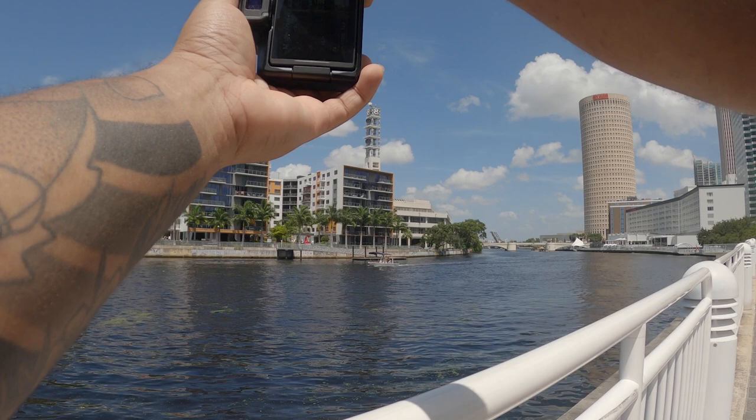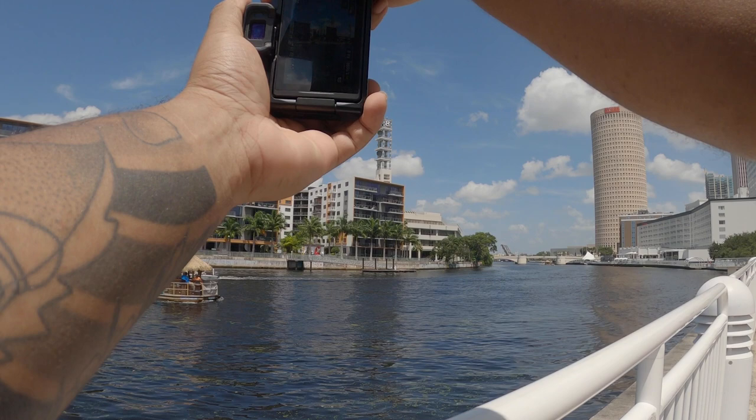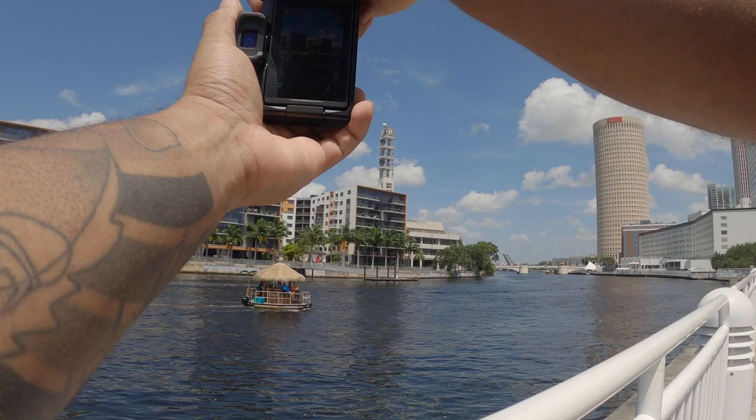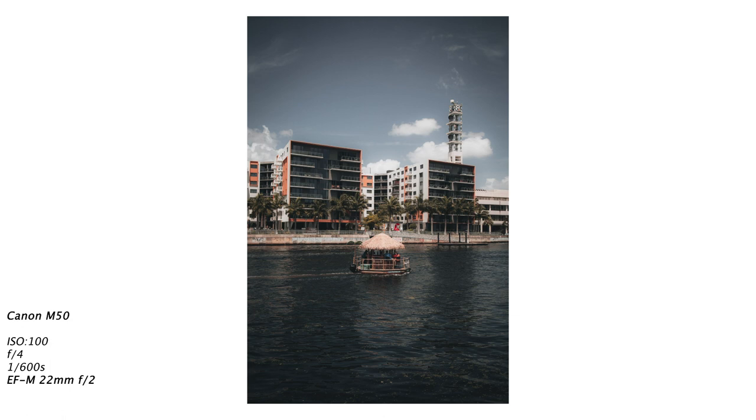There's a bar boat. Son, that's when you're living a life right there. That's how you know when you're living a life where you can literally drink on a bar, on a bar boat like that. That's crazy.